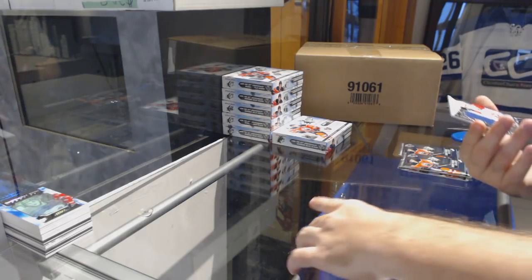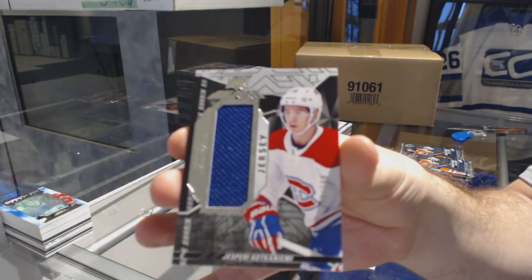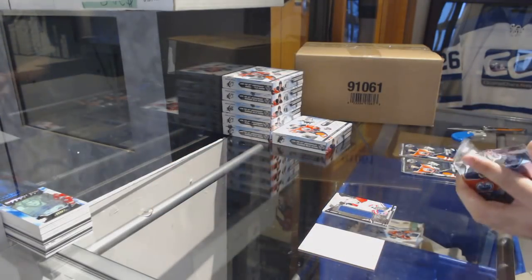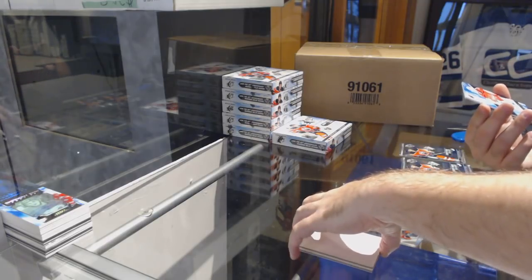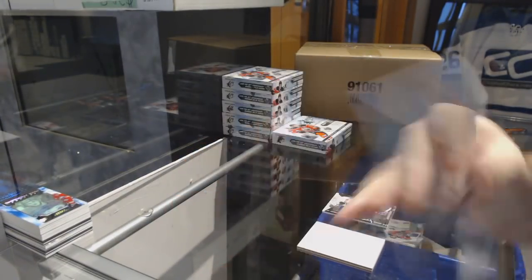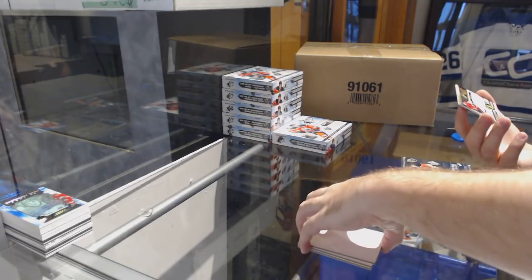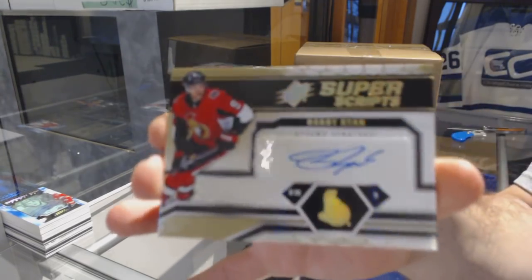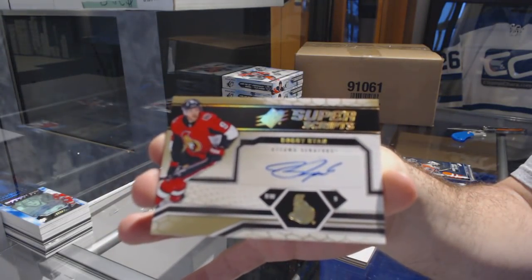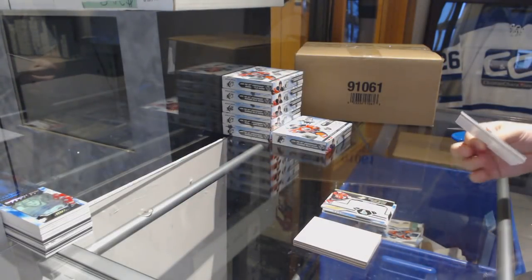For the Montreal Canadiens, rookie jersey to 299. Kotkaniemi. Good timing for you to ask. Rookie jersey, Kotkaniemi. For the Capitals, number to 349, Ilya Samsonov. Rookie jersey. For the Ottawa Senators, Super Scripts, Bobby Ryan. Super Scripts, Bobby Ryan. And this is an animal.